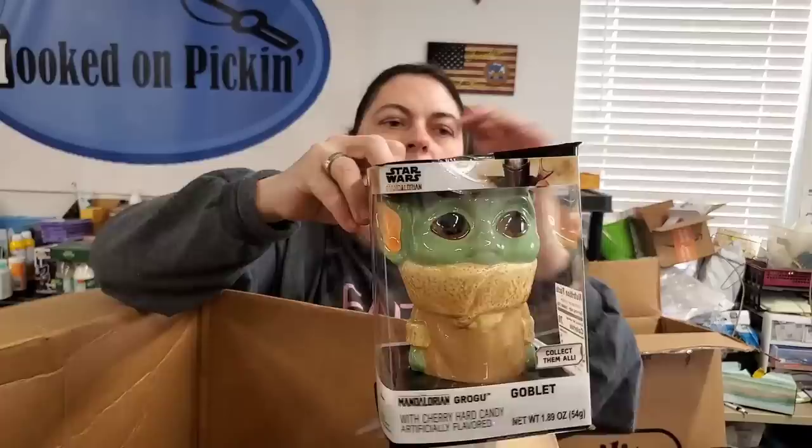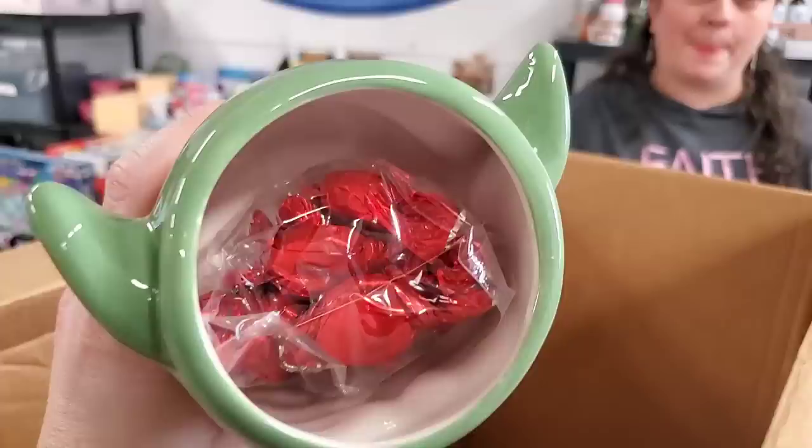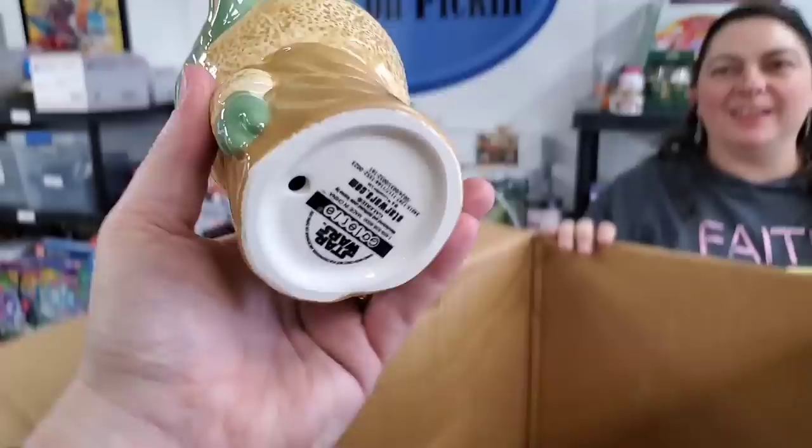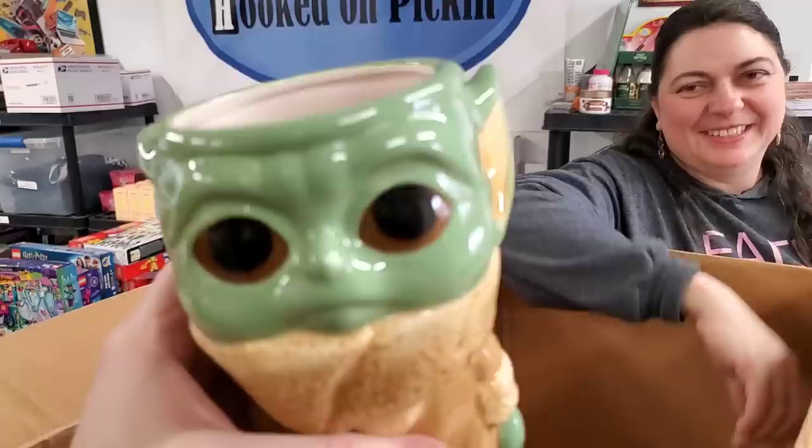It was in the bottom of the... This has already been opened. You could drink out of Baby Yoda. Out of his brain? It's filled with candy. Is it? I'm so happy right now. I feel a little bit concerned that he doesn't have a top of his head. Well, it looks creepy. How else are you going to drink out of him? You could stare into his eyes every time you take a sip. That is kind of weird.